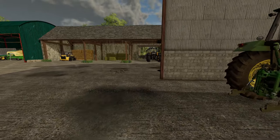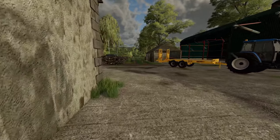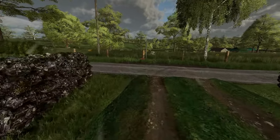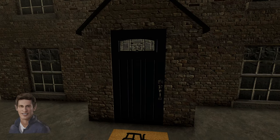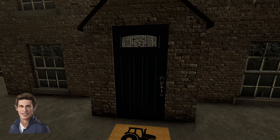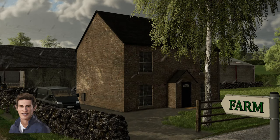Right, I better go and find someone before I get accused of snooping. Let's go and knock on the door. Miserable weather. Hello there, mate. I've come for the telehandler that Gavin left here. Yes, yes, we've been expecting you. Come in, have a cup of tea, get out of this rain. Oh, thank you.